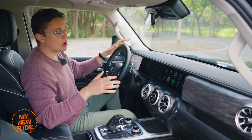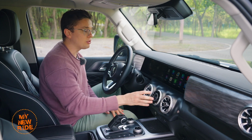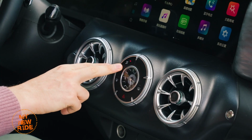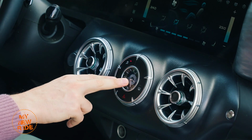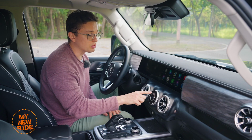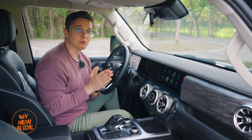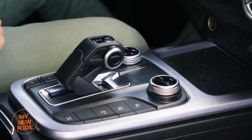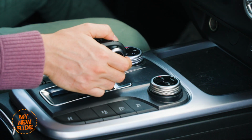Material quality aside, there are some interesting design elements that I want to point out here on the interior. Take, for example, this knob-looking thing between the two air vents. It's actually where they display the buttons to control the air conditioning. In the center is a little clock. On higher trim models, this is where they put the seat heater buttons. My favorite design element, however, is definitely this transmission lever, which looks like something that would have been designed by H.R. Giger, the guy who designed the Xenomorph from Aliens.